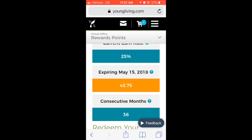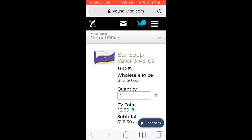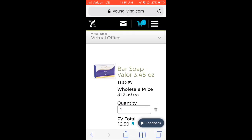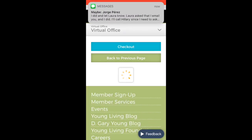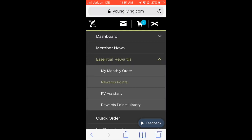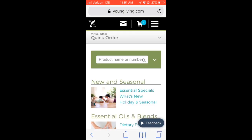And it's going to bring you to a quick order, because when you are going to use your points, you're going to do it through a quick order. So I already have a Valor soap in here, and I want to add a few more things here. So I am going to go in here to quick order.